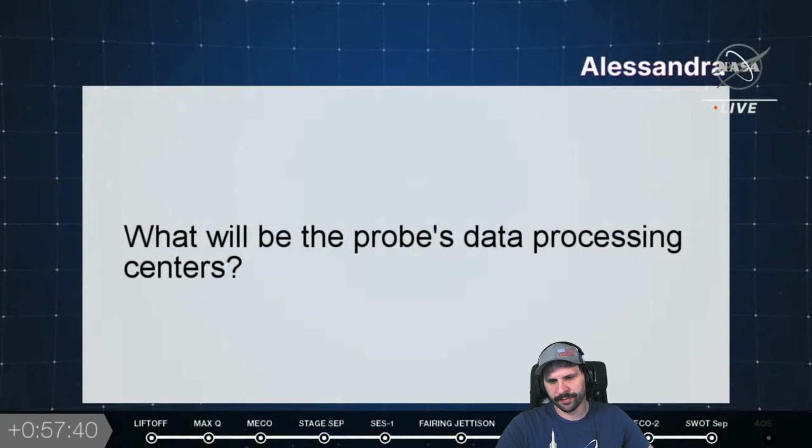Okay. And we have another question, and I think it's more about the ocean levels. Alessandra asks, what will be the probe's data processing centers? So the major data processing would be done by our French partners, and then data would be downlinked to JPL and back. So this is a team effort. Yeah, showing off that international collaboration.